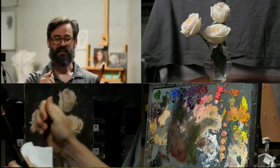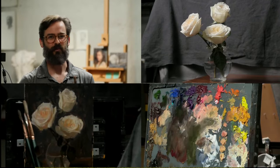Tomorrow is going to be an amazing day. We have a cool little subject matter that we're going to work on. And just remember, it's all about making a single mark, mixing your colors, and then making another single mark. And we really look forward to that.